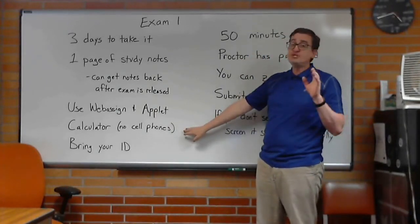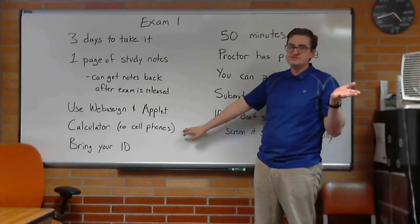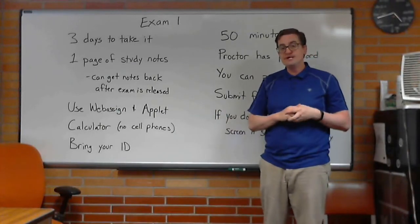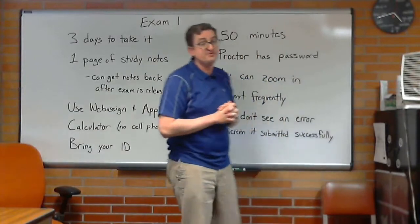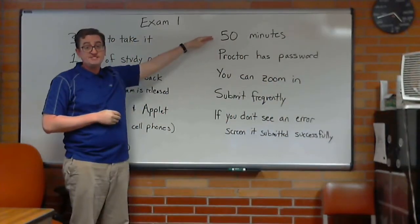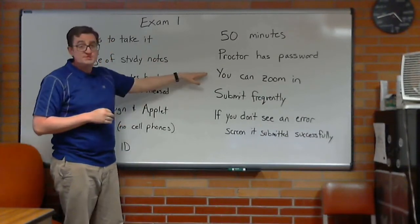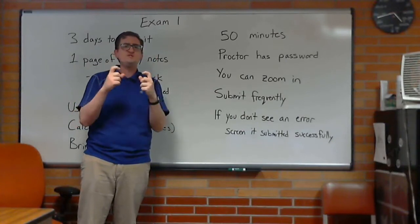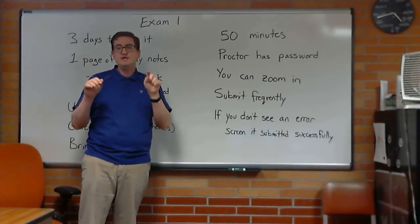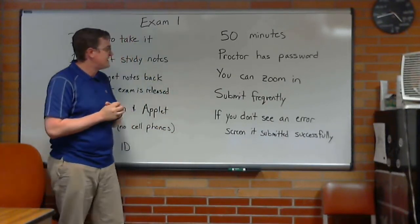Any calculator, but not cell phones. So it has to be a calculator that doesn't connect to the internet for obvious reasons. But other than that, I don't care what kind of calculator you have. Do bring your ID. The proctor has to check that in order to open up your exam. It's a 50-minute exam, and the proctor is the one who puts in the password. You can zoom in if you can't see graphs or equations. Sometimes students say the equation was too small, so just zoom in. Control scroll for a PC, Command plus for Macs.